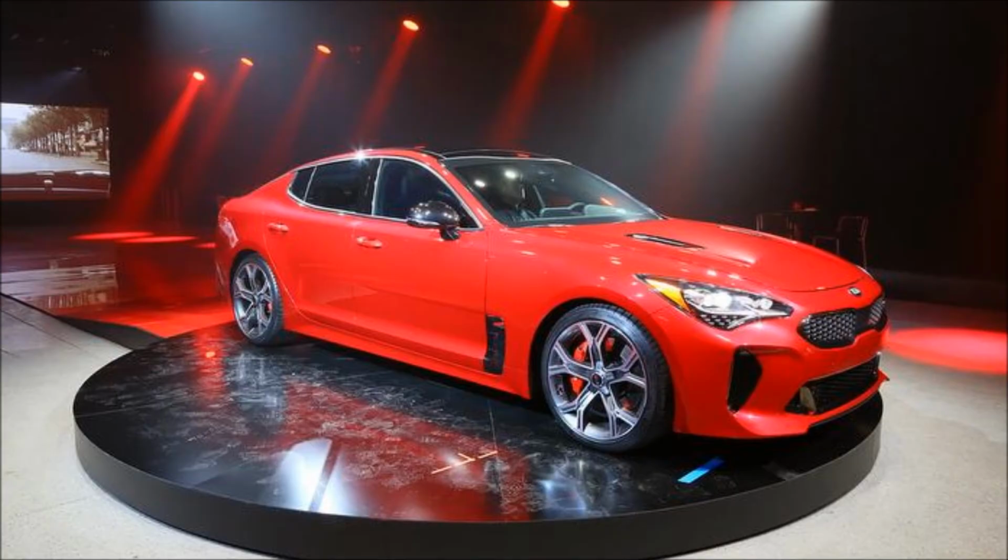Okay, there are far too many Kias coming out, and I don't want to go through all of them, but I do want to touch on this one, the Kia Stinger GT. A great name, £43,000. It's a sports saloon. It is lovely. I love the look of it. Would I pay £43,000 for it? Yeah, I think I would.